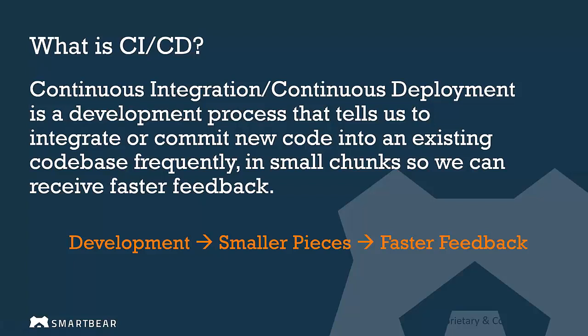Continuous test integration is really the breaking of your development into smaller pieces, allowing teams to receive faster feedback in an effort to detect issues earlier and produce higher quality software. Looking at this definition, it tells development teams to commit small chunks of code more frequently so we can tackle issues faster. If you were to summarize it in just a few words, I labeled that in orange underneath: in development, you're moving towards smaller pieces so that you can have faster feedback.